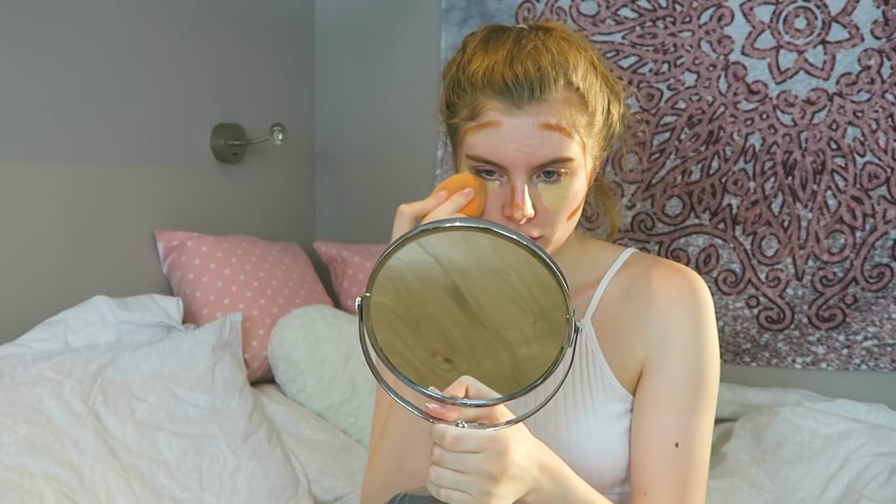Now I'm using my beauty blender, my Real Techniques beauty sponge, sorry. So just blend it all out and hope for the best. Hopefully it'll be fine. I keep looking at the viewfinder, I'm sorry about that. I'm trying to look at the lens. But I'm using my vlog camera, and I never use my vlog camera for videos like this. So I keep looking at the viewfinder.